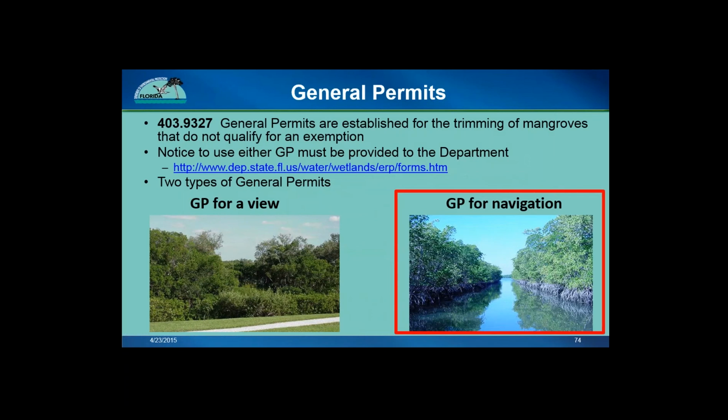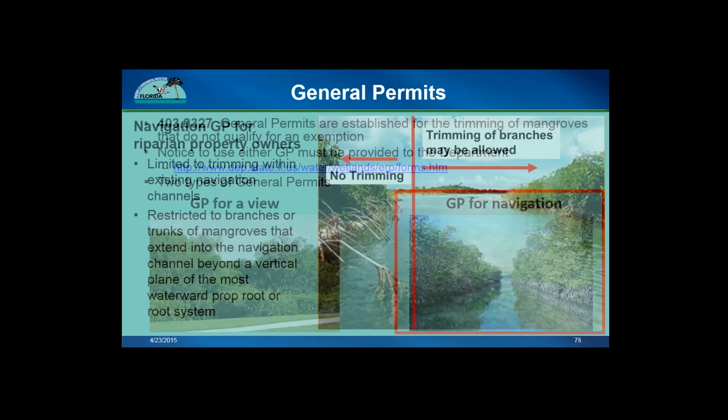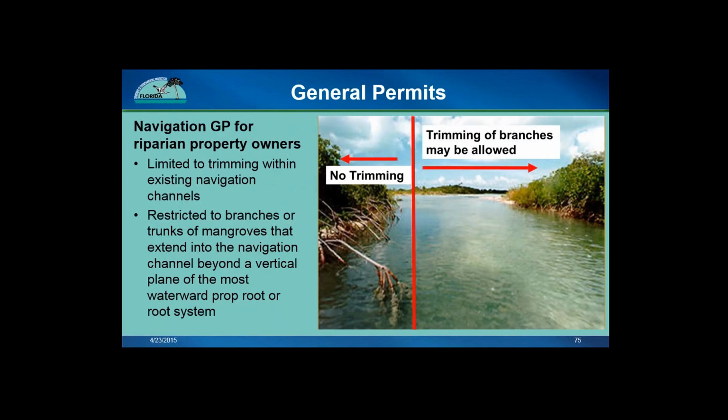Okay, so let's move on to the navigation GP. The navigation general permit allows for riparian property owners to trim mangroves that overhang into navigable waters in order to maintain access through those waters. The trimming is restricted to only mangrove branches or trunks that extend into the channel beyond the most waterward root or root system. This picture shows an extreme example where a red mangrove proproot has extended far into the waterway. Under this GP, trimming may only occur to the right of the vertical red line, which is inside the channel. Any trimming to the left of the red line or trimming of any roots would not be permissible and may result in a violation.